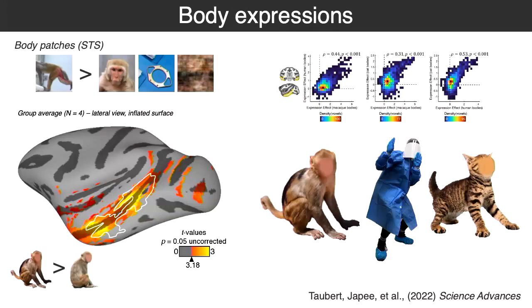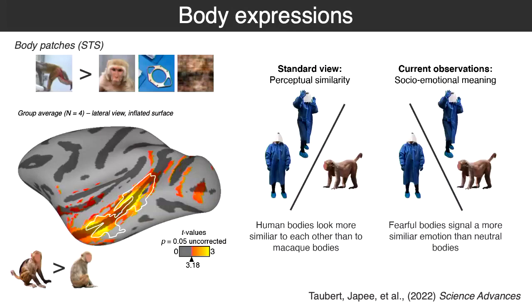I've got another example here from bodies, but I'll leave that for now. All of this is to say that, quite a few times with different observations, we've made this argument that perhaps visual representations of high-level visual stimuli are not organized according to perceptual similarity, but something else. And that something else may be socio-emotional meaning. But it is very hard to build this argument in the macaque world because we are not macaques.